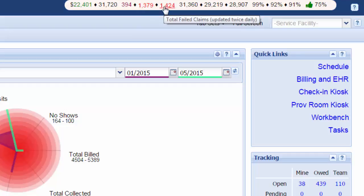Now this third number is very similar to the second number. You'll see it's just a little bit bigger.